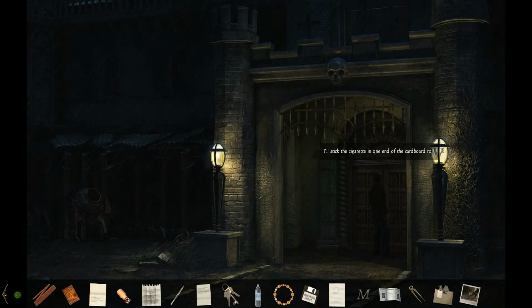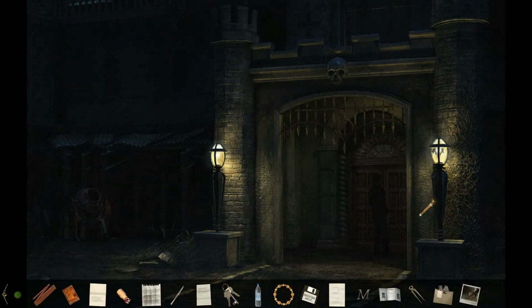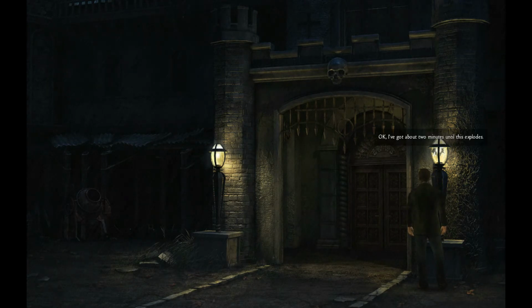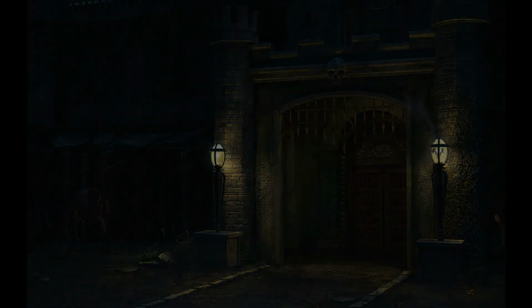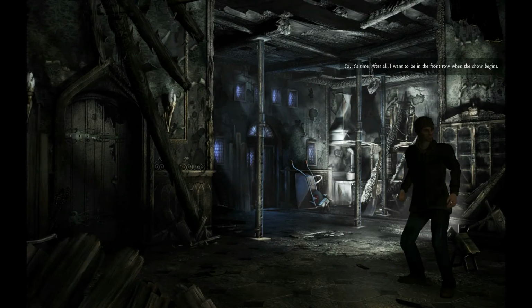I'll stick the cigarette in one end of the cardboard roll. If you light the cigarette, it'll burn down and make the gunpowder explode. So now I've built my own firework. The lamp is the perfect place. Okay, I've got it back. So, it's time. After all, I want to be in the front row when the show begins.